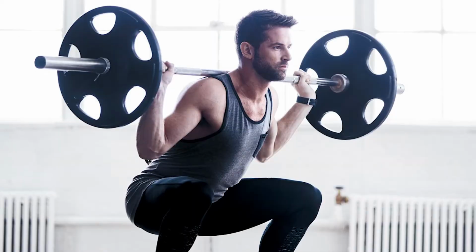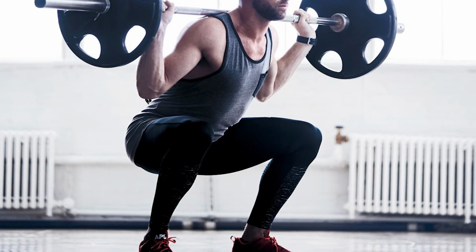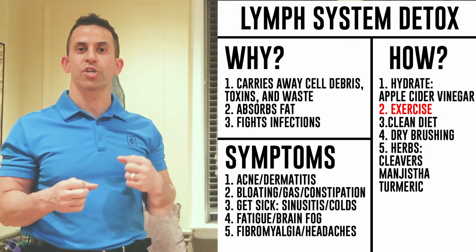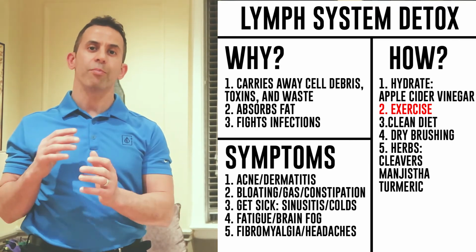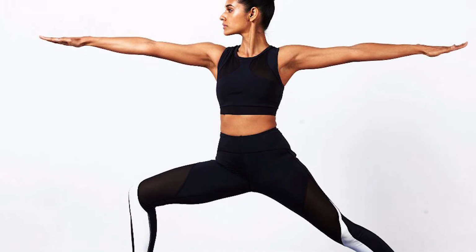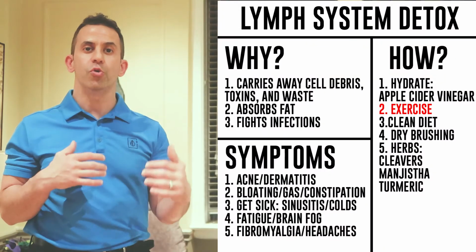Number 2, exercise. The lymphatic system, unlike the circulatory system with the heart, does not have its own pumping mechanism. So it needs your muscles to contract and relax to move that lymph fluid properly throughout the body. Now, you don't have to go and just lift weights. Yoga is wonderful. Even walking has been shown to help with lymphatic congestion. But you do need to move.